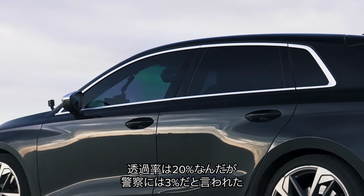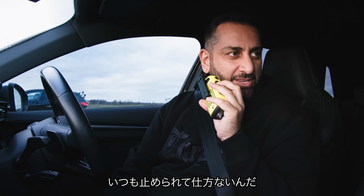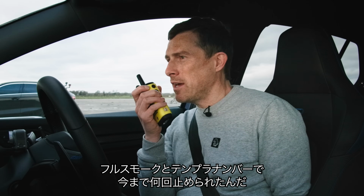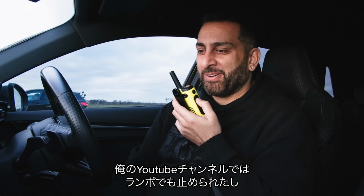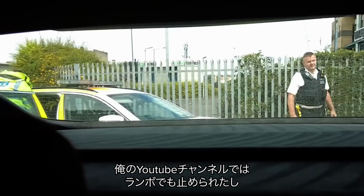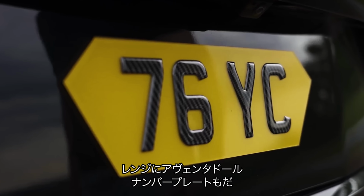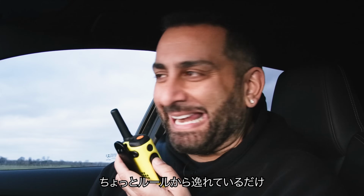Surely illegal, right? Hell yes, this is illegal. This is probably, I'd say, 20% on the front, and if the police were measuring it, it'd probably come back about 3%, so they'd probably take the car away or make you take the tints off at the side of the road. How many times have you been stopped by the police for A, tinted windows, and B, incorrect number plates? A few times. Yeah, on my YouTube you'll see that I've had to take tints off at the side of the road on the Lambo, on my Range Rover, my Aventador, and yeah, number plates. Oops. You don't learn. I sort of bend the rules slightly.